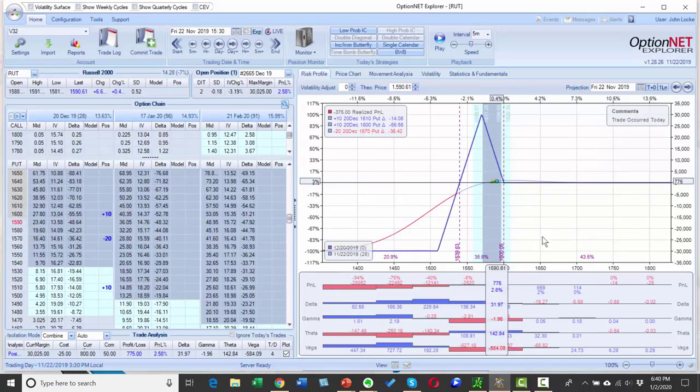And this is going to be the resultant position. At this point, we are now positive delta. We're positive 31 delta. We don't actually have a positive delta limit on this. What we do have is a downside adjustment trigger depending on how wide the upper wing is.